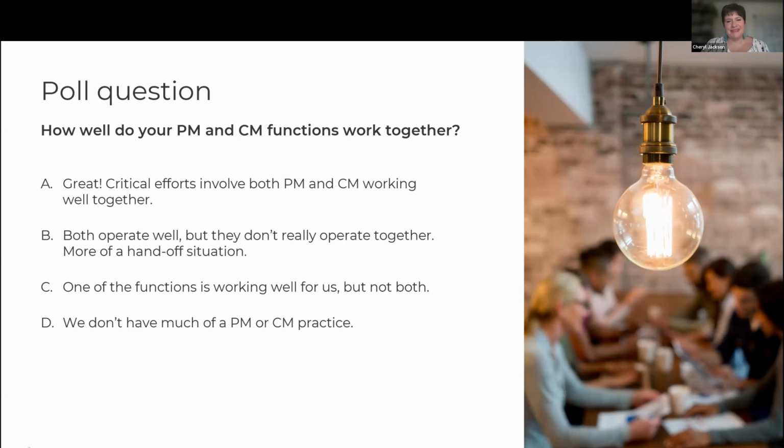Yeah, so when I look at this, I see that we do have a little bit around them working together well. As we go through, I would love to hear how it's working for you and how you make that work. Anything that you can add to this conversation would be helpful, anything that you could share with your peers. We also see that both operate well, but they really don't operate well together. And we see that for a number of reasons. They're considered completely different functions with completely different objectives. Oftentimes, they may be totally different teams, and they're not used to working together. We have our own objectives.